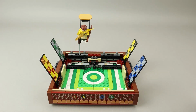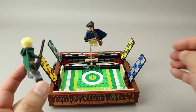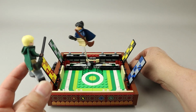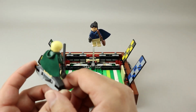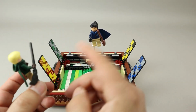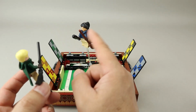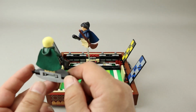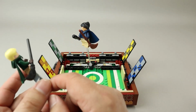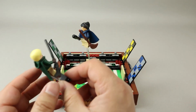The last game is a bludger game. So in this configuration, we have a bludger game where we can move the player around, and presumably this would be to prevent the player from getting hit by the bludger. So once again, you can shoot that from here and see if you can hit that player. I've got the bludger or the beater stick here. This is a beater, I guess, that's the name of the position they're playing, and then this would be another beater hitting the bludger towards them, or maybe one of the chasers trying to get to a quaffle.